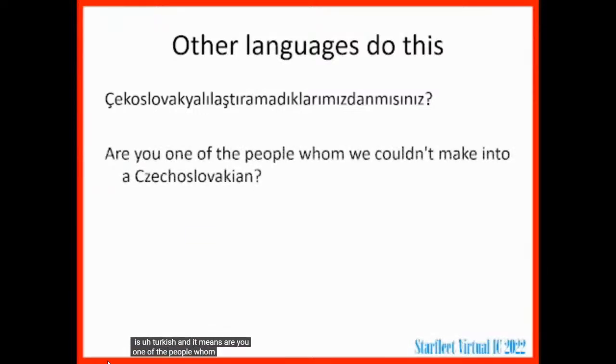There are other languages that come up with long compound words of this sort. I'm going to take a deep breath and take a crack at this one. Czechoslovakia Lashtira Madlik Larimis Don Musiniz. Barely got through it on one breath. This is Turkish, and it means, are you one of the people whom we couldn't make into a Czechoslovakian?